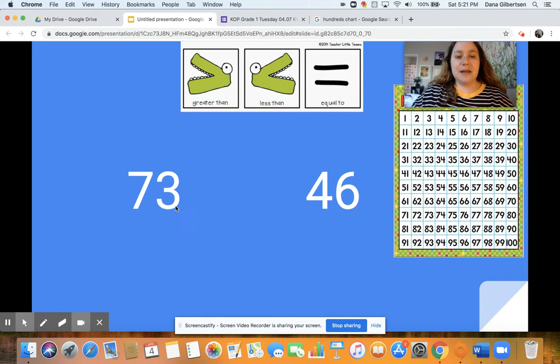They gave me 73 and 46. So we need to compare these two numbers using greater than, less than, or equal to. So I find 73 on my hundreds chart. Go ahead, point to it with me. Perfect. Now I need to find 46. Instead of going forward this time, I'm starting to go backward. So I'm moving backward on my hundreds chart. I keep going until I found, boom, there's 46. I found 46 on my hundreds chart, but I had to go back, which means that 73 is my bigger number, right? Because I started with 73 and I had to go backwards to get to 46.